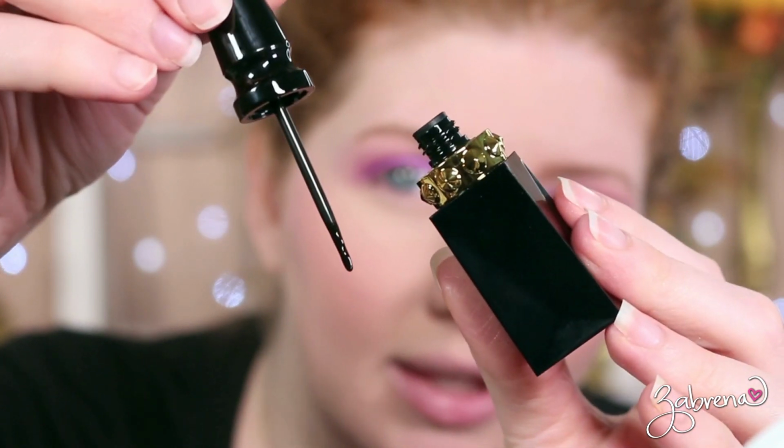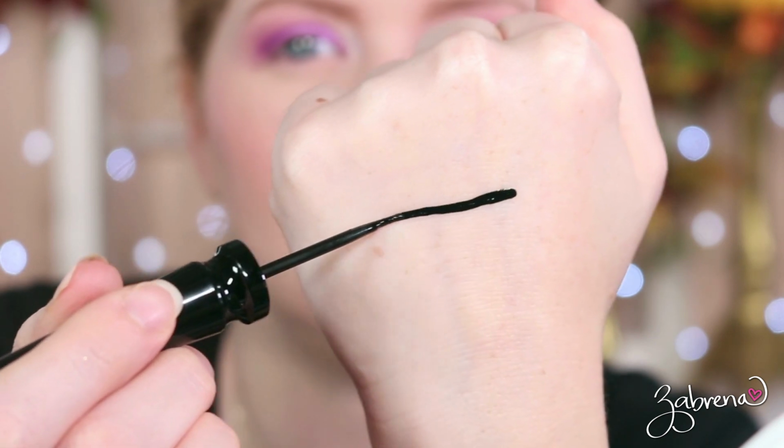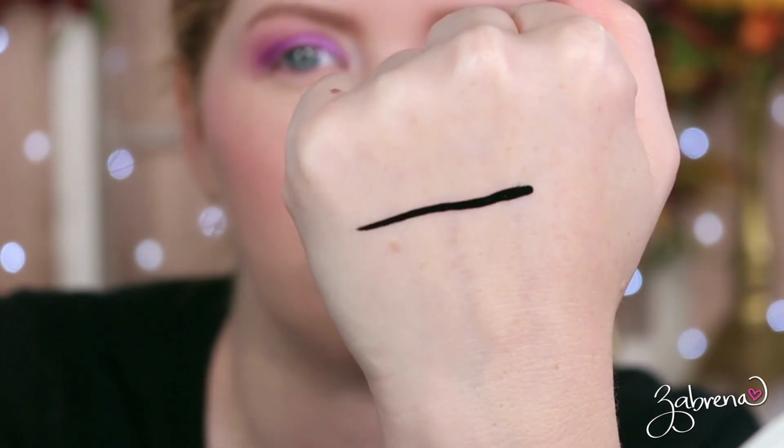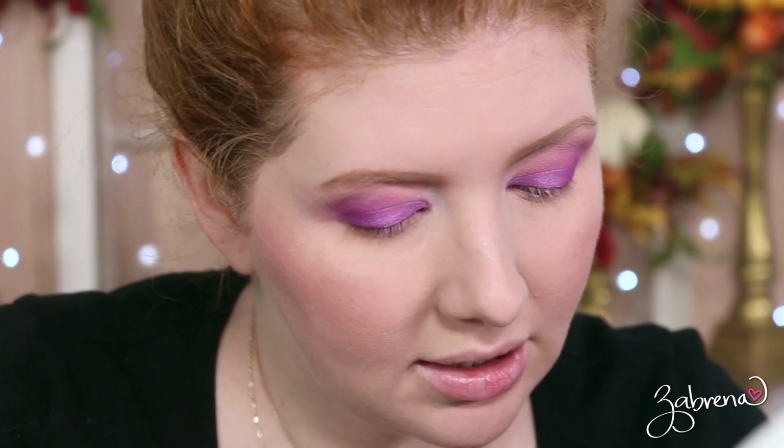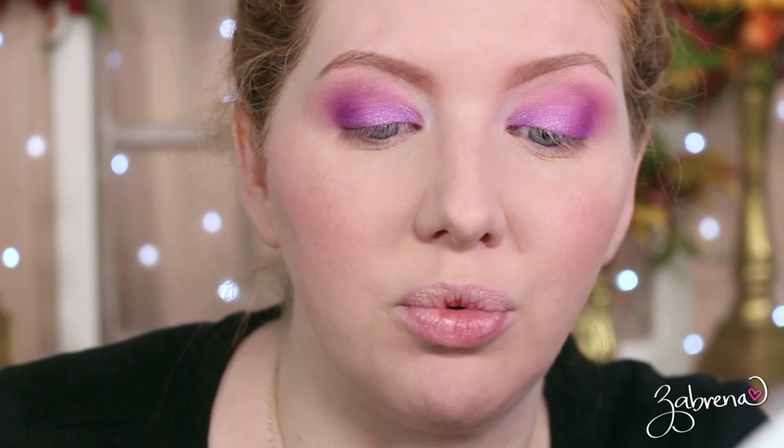And that is what it looks like. Swatch it on my hand. You can see how rich that pigment is. It did not feather, it didn't bleed. At this price, it better not. It is a thick eyeliner. You can tell that immediately when you apply it. It's a very rich, concentrated formula, more so than any other liquid eyeliner I've ever used.